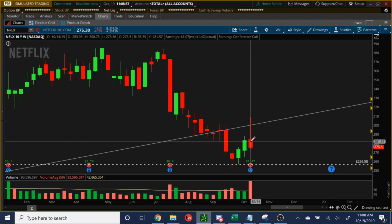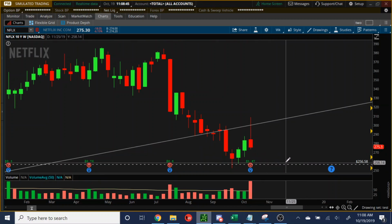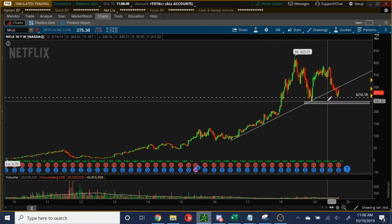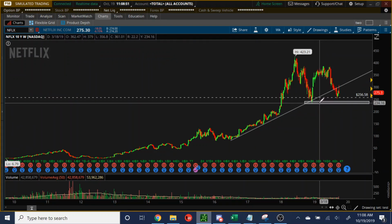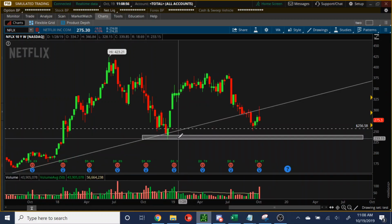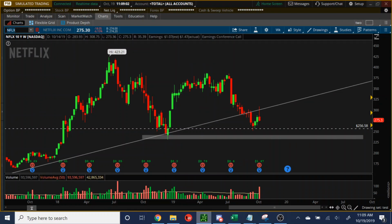I'm not going to swing this. I don't really do too many swings. That's up to you guys. But I am looking absolutely to play intraday short trades on this. We do have a support around 256.50, and then that 240 to 235 level here is going to be strong support, and I do think that we will get to that. I don't know if we'll get to it next week, but definitely be watching Netflix on the downside.